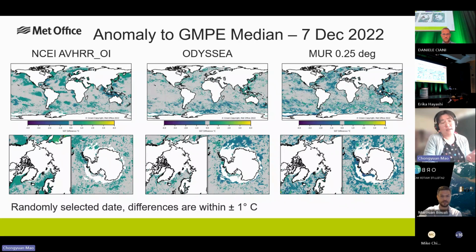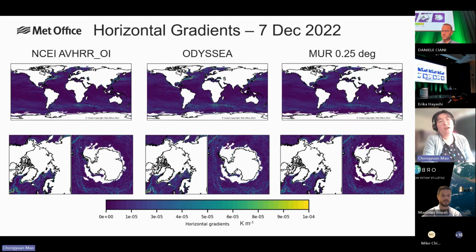One thing to note is the pattern of the difference. The AVHRR-OI seems to be slightly different to the other two, showing bigger patches, while the other two are not forming patches but are more scattered around the globe. But they all look quite sensible. And in terms of horizontal gradients, again, it's what we typically see in L4 analyses, where you have higher gradients in regions like western boundary currents, or some regions where we know there are very fast currents. So they all look quite fine.